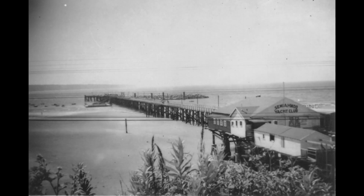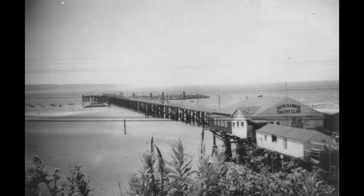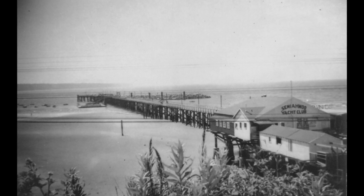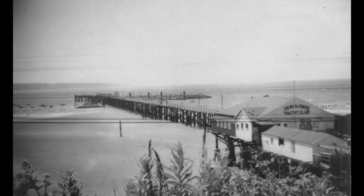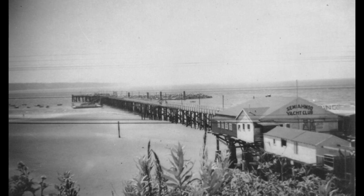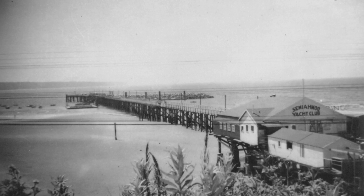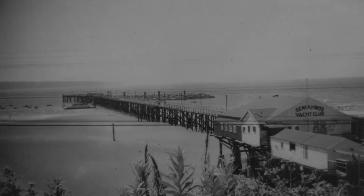The breakwater at the end of the pier is the newest of these landmarks. It was built in 3 sections: the western arm in 1953, the eastern arm in 1959, and the middle was filled in 1961.